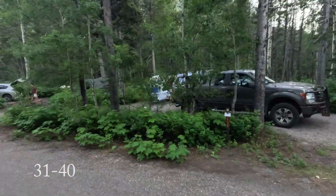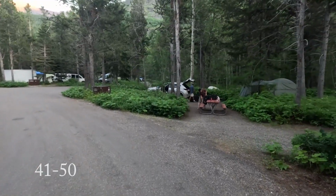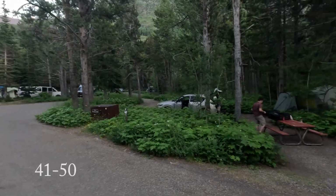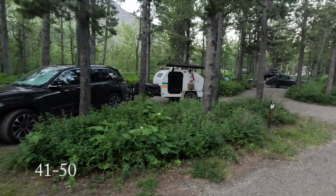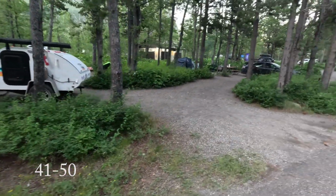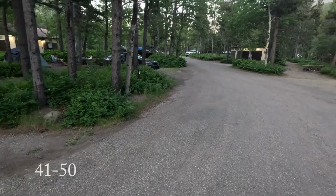39, you could go medium-sized trailer with your truck sticking out the end here. This is 41. It's a pull-through with a really sharp corner. So you could back in your RV over there, park your truck right there. 42, it is short and tight. This guy has a little teardrop. You don't have a lot more room besides that before you run into this common driveway here. Alright, that's 42.